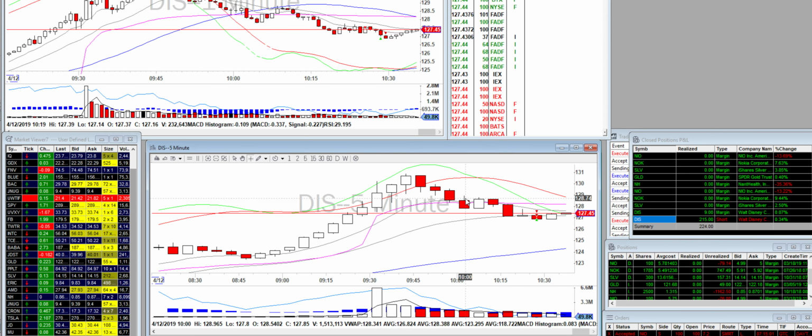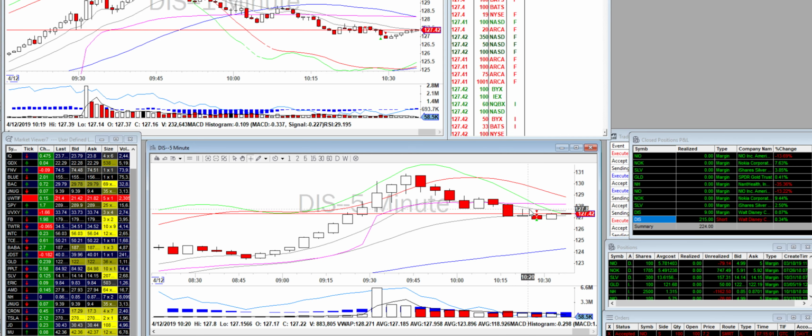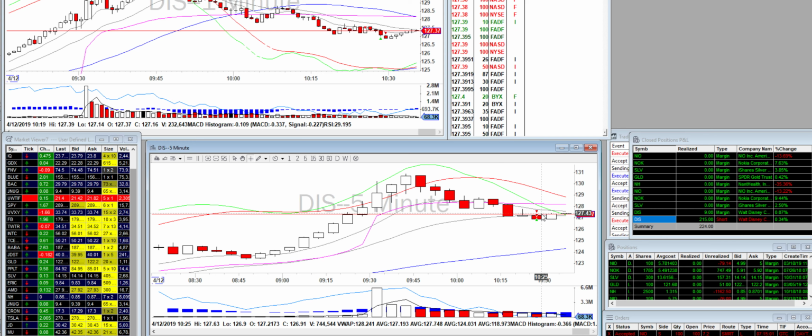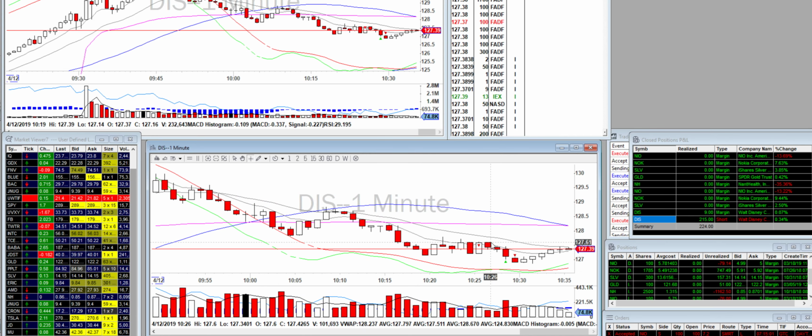And then on the 5 minute, this is what it looked like. It did a pullback. If I was awake at this point, I would probably have entered somewhere around here once it hit that EMA, but I wasn't. So what I did was I saw another pullback here. This is how it looks on the 1 minute. So it made this pullback.